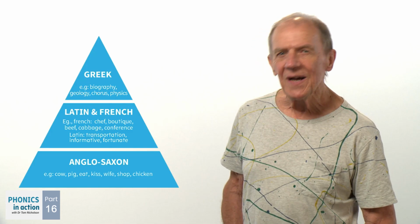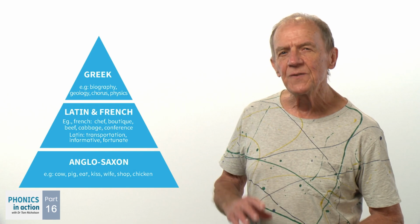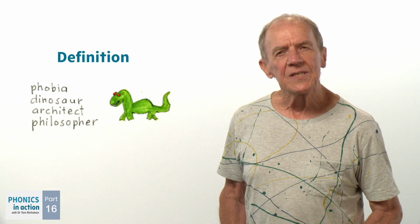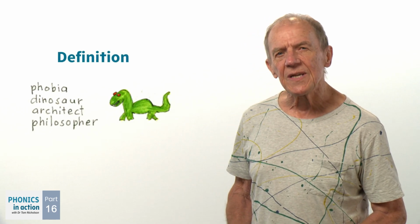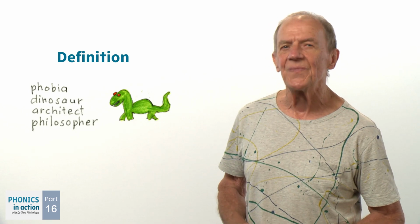In this session, we are moving to the highest layer of the pyramid of English, those very sophisticated and clever Greek-based words. So a definition would be that Greek-based words are words incorporated into English from the Greek language. Now, they have a similar structure to Anglo-Saxon words because they consist of two word parts, and each word part carries equal meaning. They are different, though, in that each part is not a real word.